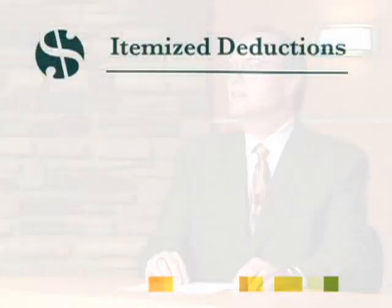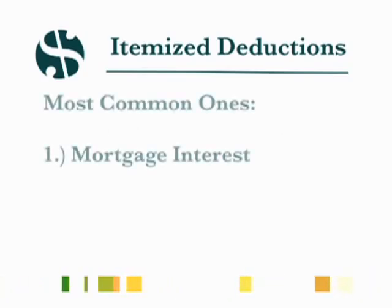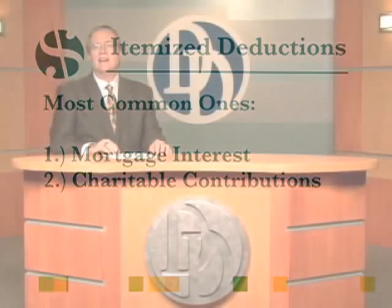Now, once you flip to the second page of the form, then you start looking at things like your itemized deductions. Now, basically, itemized deductions are just where Uncle Sam allows you to lower your taxable income because you make certain kinds of expenses. Okay, the most common ones on the Schedule A, the ones that people think of most, are mortgage interest and charitable contributions. Those are both large numbers for most of us, and those will create large deductions which will reduce the amount of tax that you have.